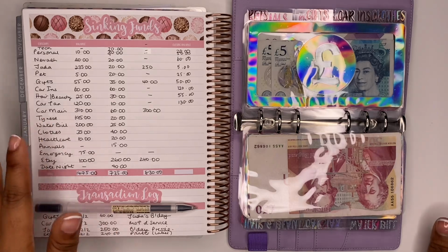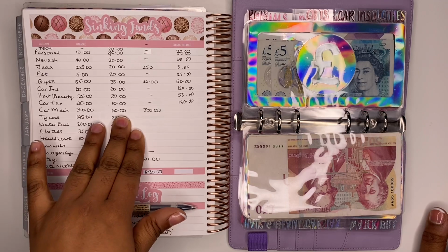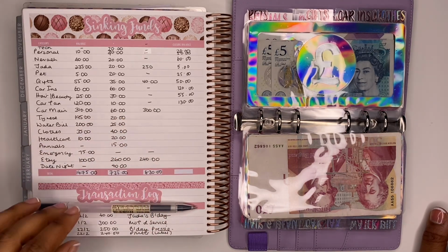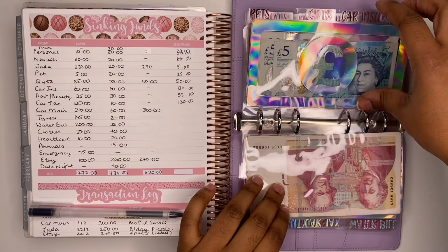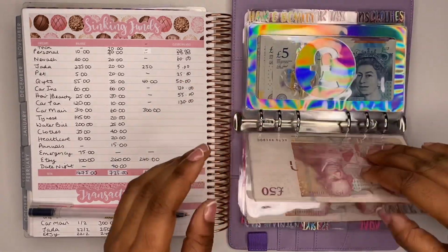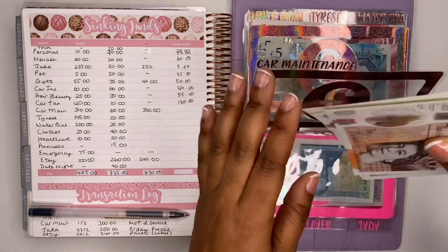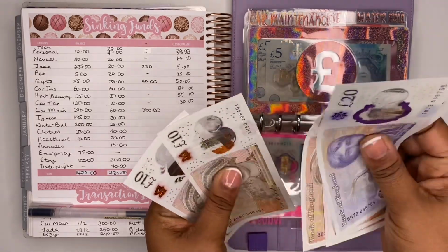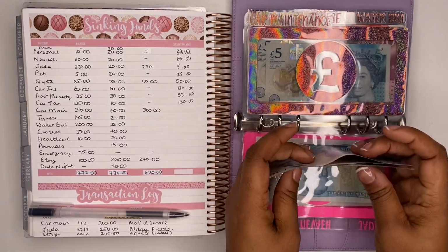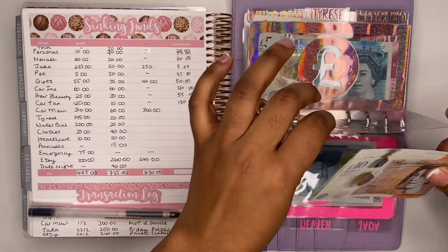Car maintenance is next. At the beginning of the month I had £310, I added £60, but I also withdrew £300, and that was for my MOT and service that I had to carry out. So we should have £70 in car maintenance now. So here it is, and we've got 20, 30, 40, 50, 60, 70, which is good. We're going well, guys. We're doing a-okay.